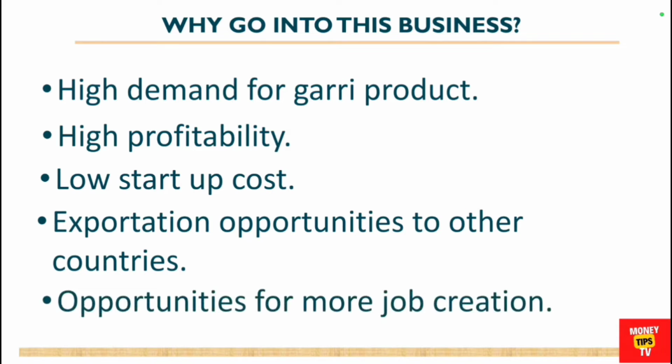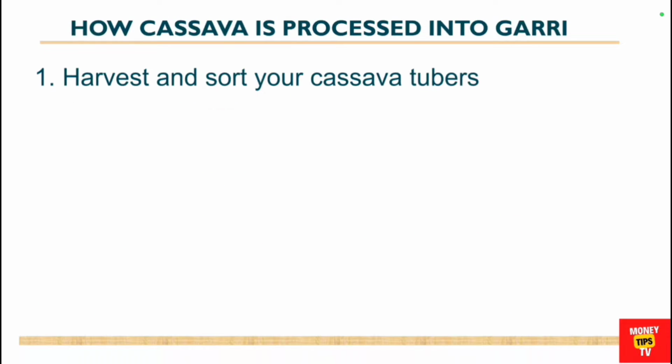Also, there's an opportunity for job creation. If you start up this Garri processing business, you can create jobs for many people, because there's a supply chain for this business.